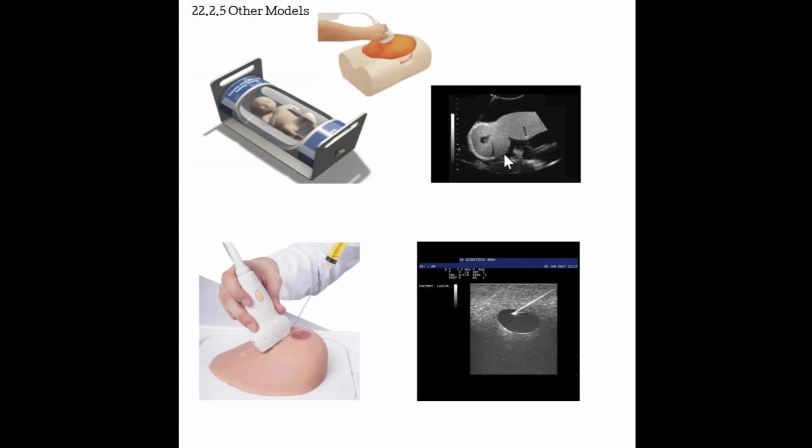Here's an example of what a picture looks like from these models. No, they're not perfect, but we can get the idea of where we would do like an abdominal circumference, where we would do head circumference, those kind of images. On the bottom here, we have a breast model where a person is practicing their needle procedure, so they can practice holding the transducer on a breast and then have a target for inserting that needle into.